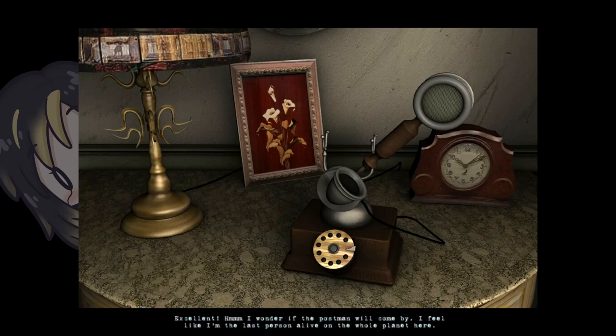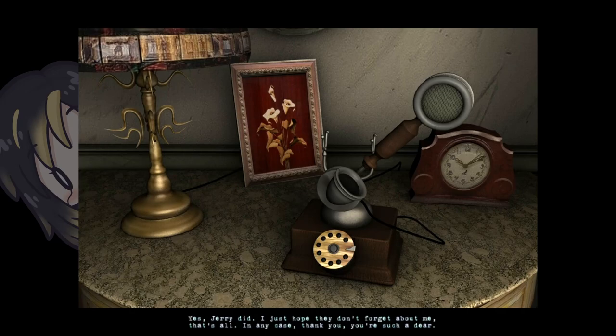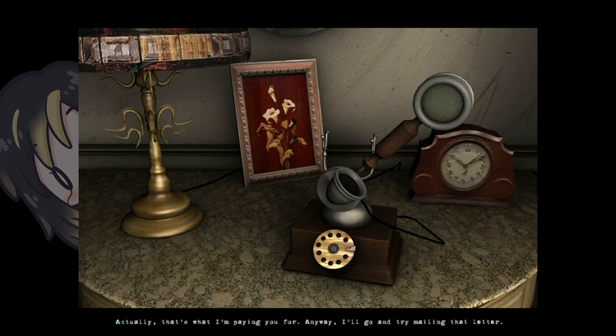Excellent. I wonder if the postman will come by. I feel like I'm the last person alive on the whole planet here. But have you told the post office in Rossbury that you're moving to Blackwood Manor? Yes, Jerry did. I just hope they don't forget about me, that's all. In any case, thank you. You're such a dear. That's what I'm here for. Actually, that's what I'm paying you for. Anyway, I'll go and try mailing that letter. I'll be standing by for action. Thanks. Goodbye. Good luck.